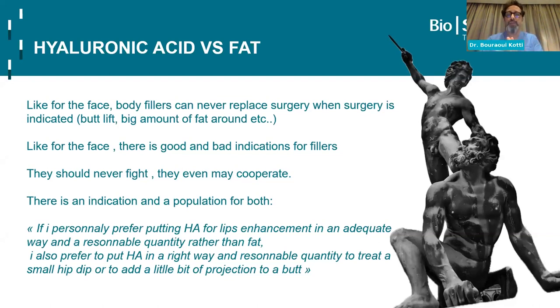They may even cooperate, sometimes after a rhinoplasty. You still have a little bit of irregularity on your nose, and the patient is not really ready to go again for revision. With a small drop of hyaluronic acid, it is done for 1 year, and she will come back after 1 year, and you do small drops. After a couple of years, you'll do nothing because the fibrosis is there.